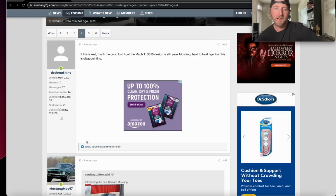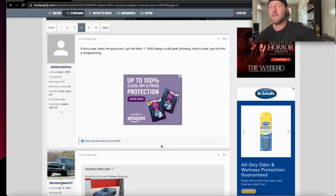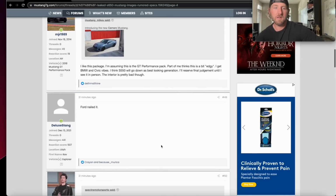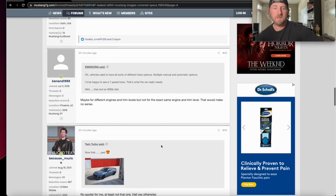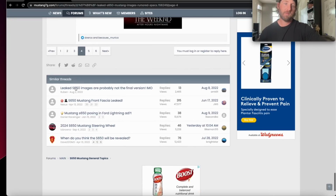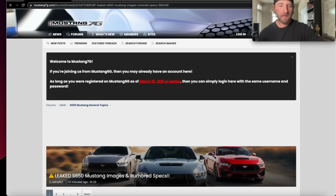Yeah, thank the Lord I got the Mach 1. Yeah, I don't think it's disappointing. I think it's a good looking car. It does have the BMW vibes. It does have more of a sports car look. And it is what it is. I think that's all the pictures we're going to get in this thread.